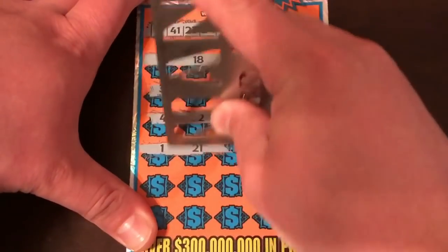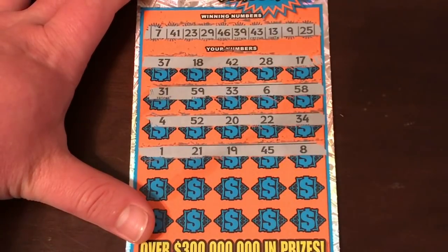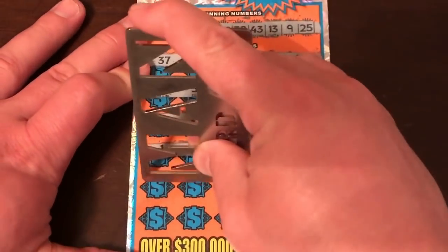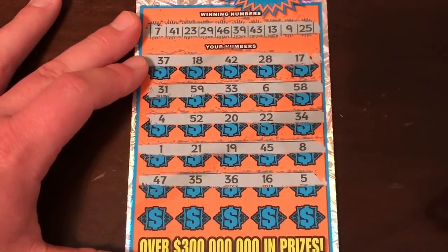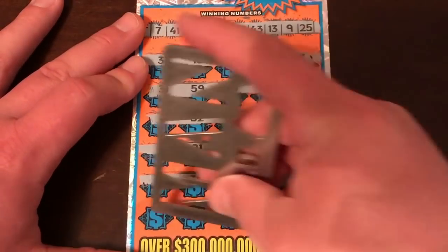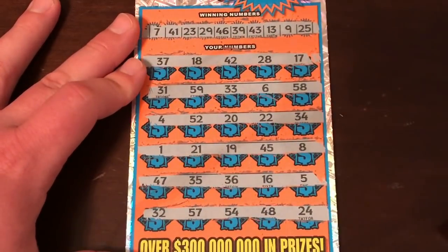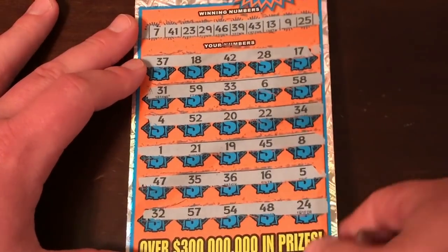All right, bottom of the ticket, guys. 1, 21, 19, 45, and 8. I don't see a 1 or an 8. 21, 19, 45. No, no, and no. All right, 47, 35, 36, 16, and 5. Nothing there. Bottom row, guys. 32, 57, 54, 48, and 24. So no 32, no 57, 54, 48, and 24. All right, I don't think this is a winner, guys. We'll go ahead and put this up in the pile.